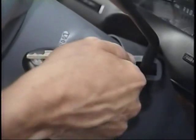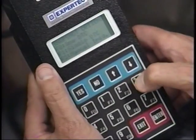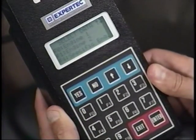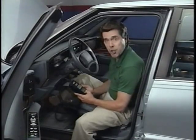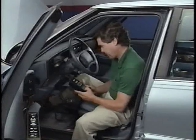Let's test the oxygen sensors on this vehicle. Start the vehicle and connect the scan tool. Enter the snapshot mode. Then select FO as the trigger point. For this test, we want to perform a manual trigger. Next, take a look at engine coolant temperature. The coolant temperature should be between 85 and 100 degrees Celsius.